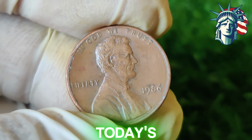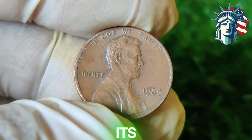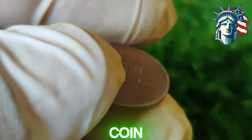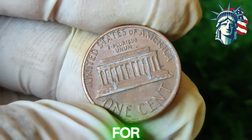How did a coin so common become so valuable? In today's episode, we are diving deep, very deep, into the unbelievable story behind the 1986 Lincoln penny, its history, its rarity, its errors, and the hidden secrets that transformed a 1-cent coin into a small fortune. If you're a collector, investor, treasure hunter, or just someone who enjoys a good mystery, this video is for you.